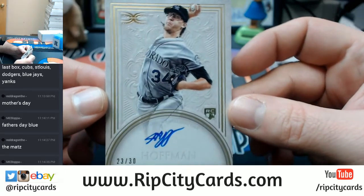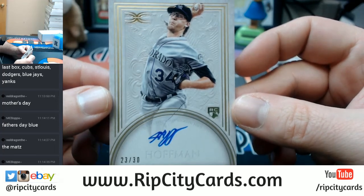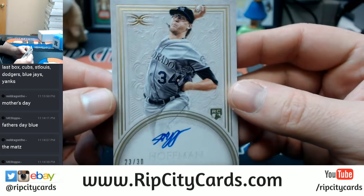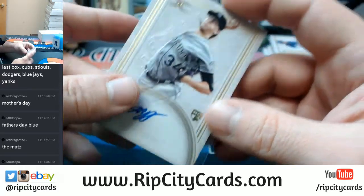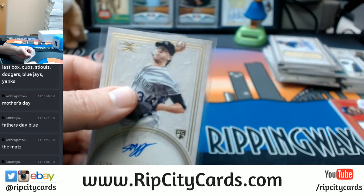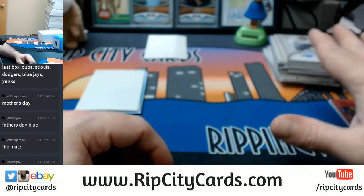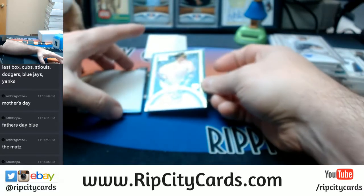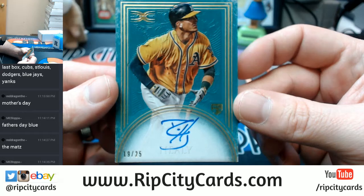23 out of 30. Trevor Hoffman, Colorado Rockies. Oh, Chris, the Donaldson's yours. Congratulations, man. That is a beautiful card. Like, one, if not the best looking cards that I have seen in the last 6 months, even. In person, gorgeous. 19 out of 25, Ryan Healy for the A's.